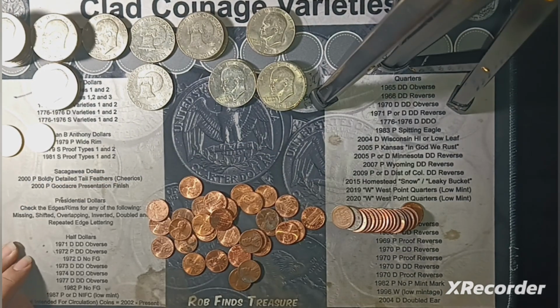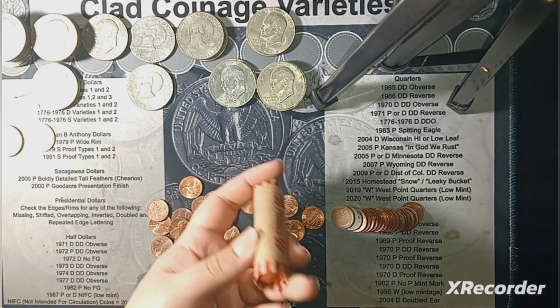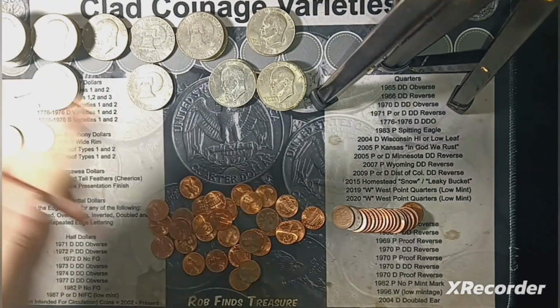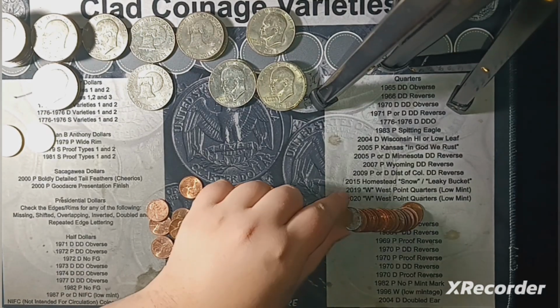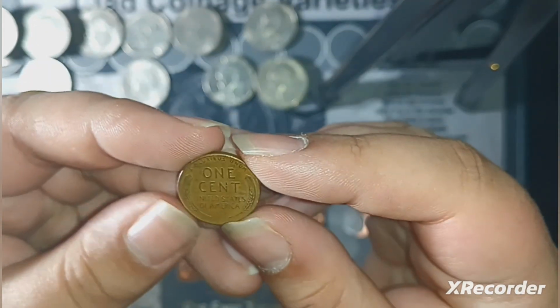Well, I'm on the fourth and final roll of pennies. These 3 rolls were actually all zinc. So not sure if someone searched them. They don't have any marks on them. Usually when I get coins that are searched, they have marks on them. But that last roll, and we actually got a Wheatie in this one roll, which is crazy.